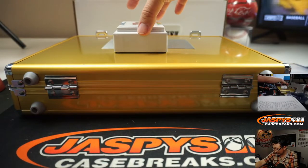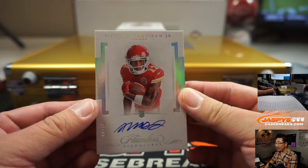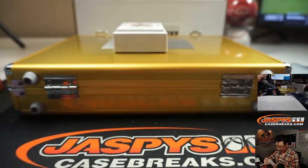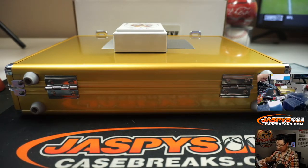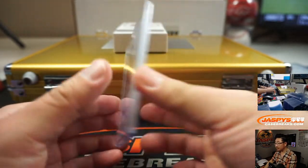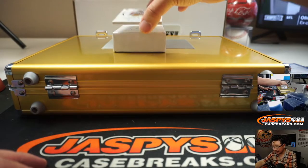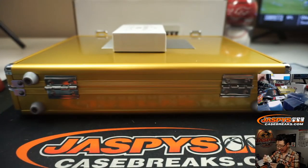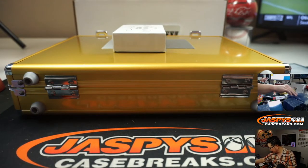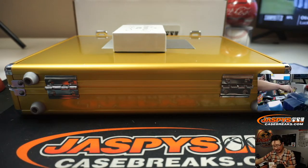Joe Matthews with that. Out of 20, we've got Mecole Hardman Jr. 8 out of 20. That'll be for Daniel Posey, number 8. And a Nick Bosa Emerald, 1 out of 5. Thomas Stahl with number 1. I know, right? 20 out of 15. That's Joe Math right there.